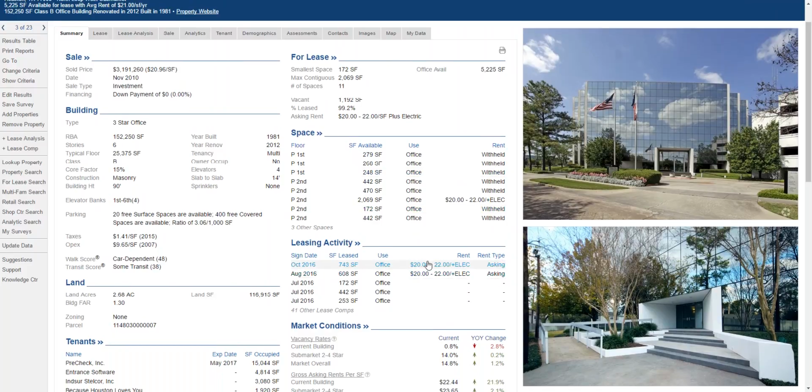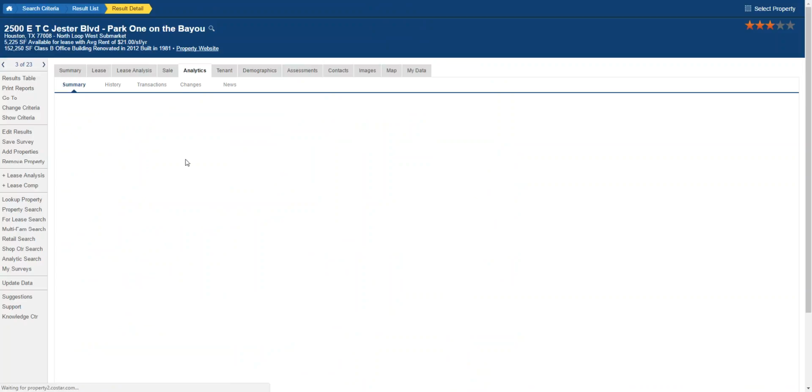Now their rental rate is at 22 bucks a foot plus electricity. At one point these guys were at $14 a foot. Just to put this in perspective, let me see if I can find the data on that, because I know from the deals I was doing where they were. But let's see if we can actually show you how much this has grown.